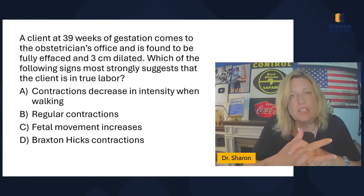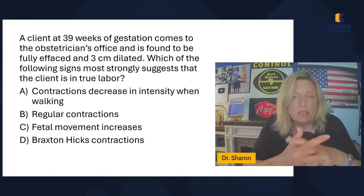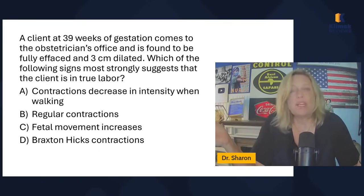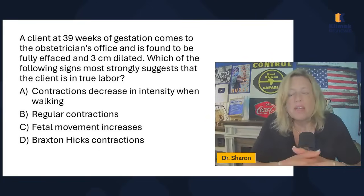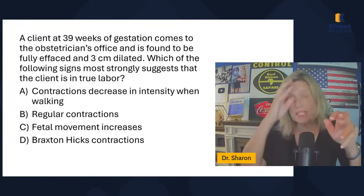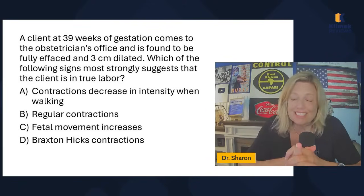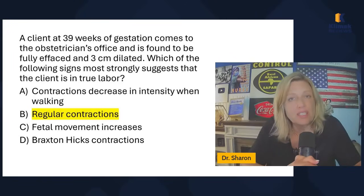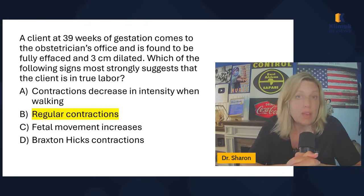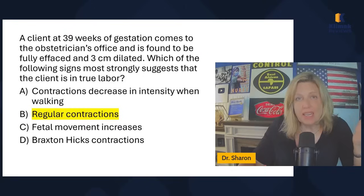So I know Braxton Hicks contractions is false labor. Fetal movement might increase, but that has nothing to do with her having gone into labor. So would I expect contractions to decrease in intensity when walking, or would I expect her to be having regular contractions? If she says to me, I'm having regular contractions, I'm going to say, looks like you've probably gone into labor. So regular contractions is the best indicator that they have actually gone into labor. If they have contractions that increase in intensity when walking, they may have gone into labor. But in this case, regular contractions is the best indicator that somebody has gone into labor.